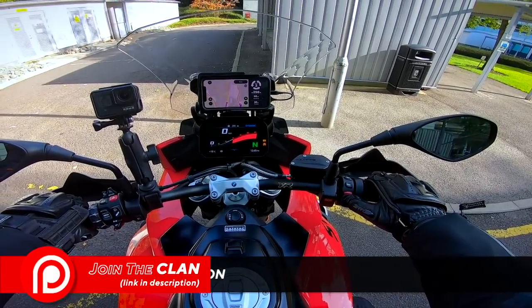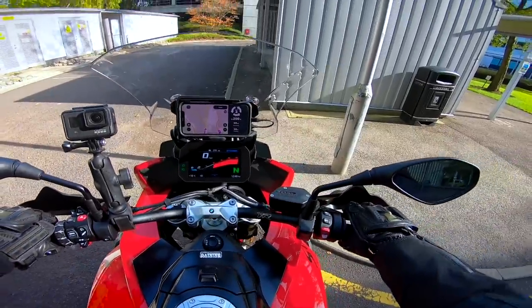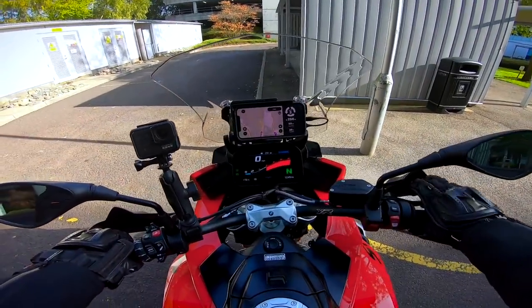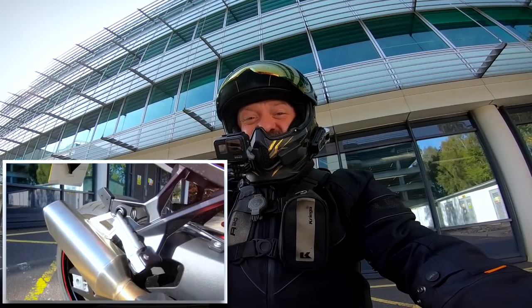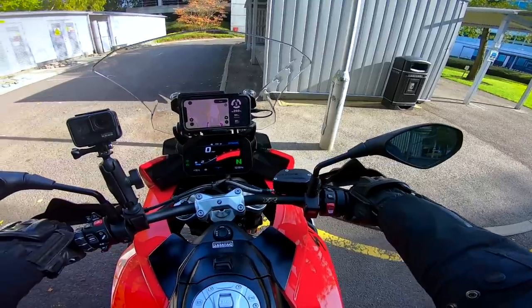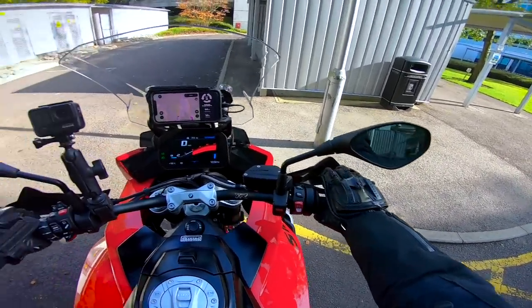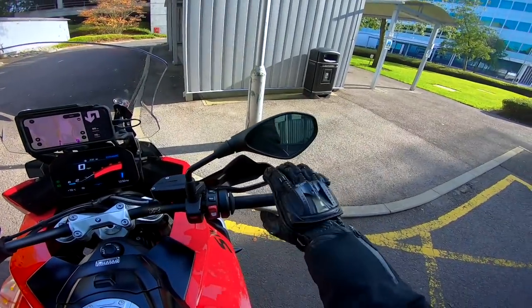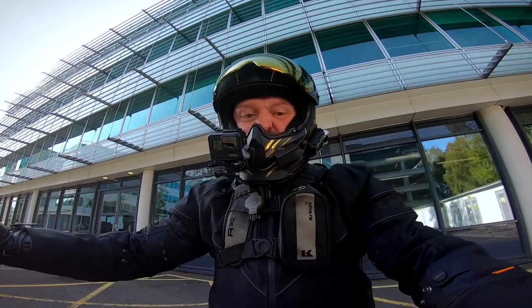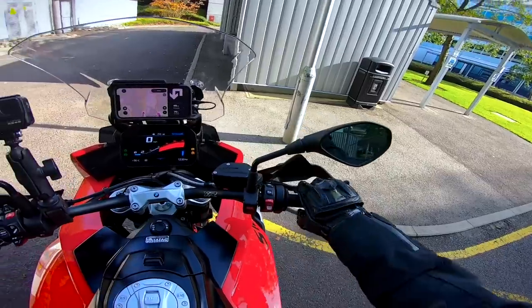But what does she sound like? Ooh, little bit throaty. Nice looking standard exhaust. I think it's probably identical to the one that's on the S1000RR. Looks the same. Nice, very nice inline 4 engine. So, how are we for mirrors? Mirrors are looking okay. Just the standard mirrors, same ones you get on the GS, same ones you get on the RR. I think that is us.